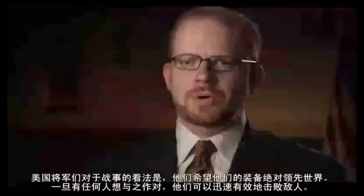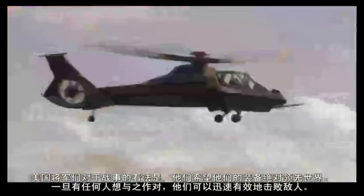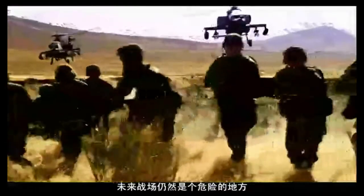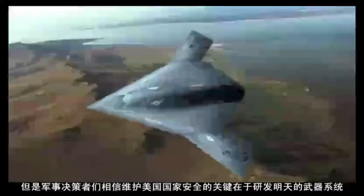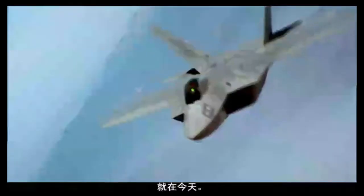American generals don't want a fair fight. They want their equipment to be the absolute best in the world so that whatever they come up against, they can defeat it quickly and efficiently. The battlefield of the future will continue to be a dangerous place. But military planners believe that the key to maintaining the security of the United States is to develop the weapon systems of tomorrow, today.